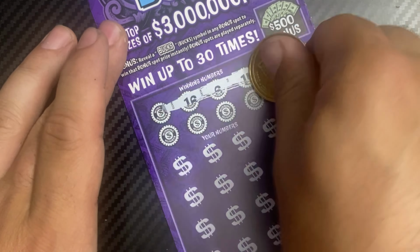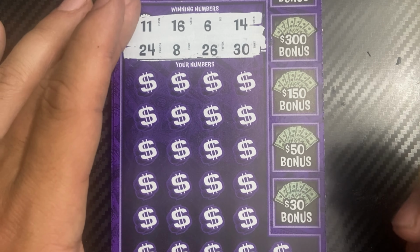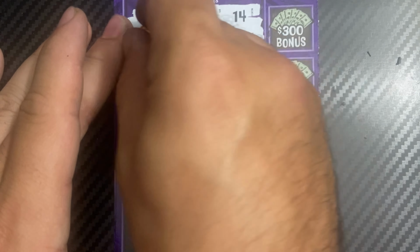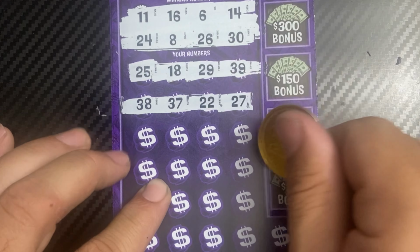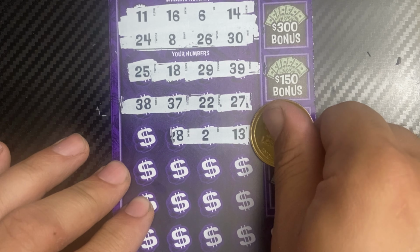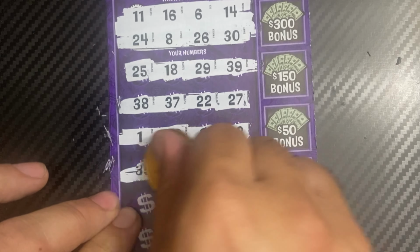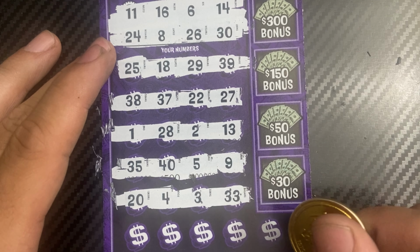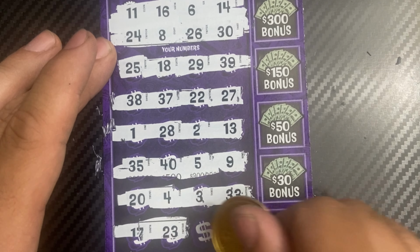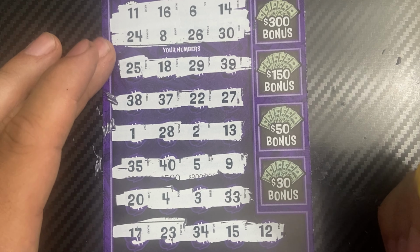Okay. So the winning numbers are 11, 16, 14, 28, 8, 26, 30. Megabucks. New Jersey used to have a Megabucks ticket for a $30 Megabucks ticket. 25, 1 off. 18, 29, 39, 27, 22, 37, 38, 13, 2, 28, 1, 9, 5. A 40, a 35, 33, 3, 4, 20. No match. Last row. 17, 23, 34, 15, and a 12. So no matches. Can we get the bonus?